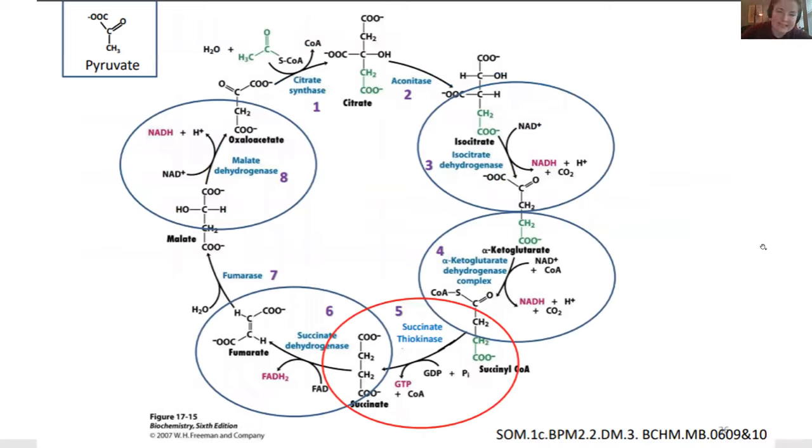Okay, TCA. I like this picture. I think this is a really clean, good picture, so I wanted to include this in here. Yes, please know the steps. They can ask something and you have to know the order.